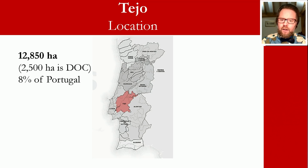It accounts for about just under 13,000 hectares, of which only 2,500 of those are used for DOC. And the just under 13,000 hectares accounts for about 8% of Portugal's total vineyard area.